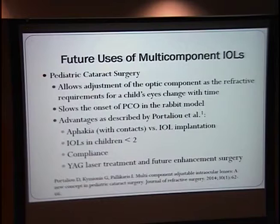Also with children, a big problem is PCO, inevitably. And again, encouraging in the rabbit model is that this lens seems to at least slow the progression of that from occurring. And then she presents some other ideas I thought I would just mention briefly, particularly in very young children where there's a lot of debate as far as whether an IOL should even ever be considered, whether a child should be left aphakic and just be given contacts. And then that opens a discussion about, well, what is compliance and trying to use contacts in a child. And so she presents that maybe this will give surgeons more confidence in considering a lens like a multi-component lens that is adjustable, that might slow PCO and some of the other positives that we've seen.